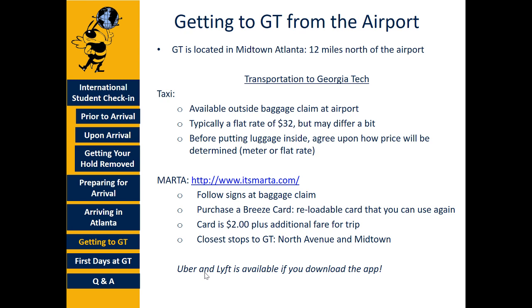MARTA is our local public transportation system here in Atlanta. MARTA has a railway, train type of system, and there are also buses. That is the website for MARTA. Luckily and very conveniently, MARTA is located at the airport, and you can take MARTA from the airport directly to the local stop near Georgia Tech. So all you have to do is follow the signs at baggage claim, and then you purchase what's known as the Breeze card. That's the name of the card that MARTA sells.